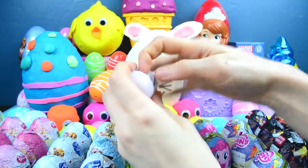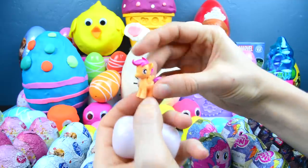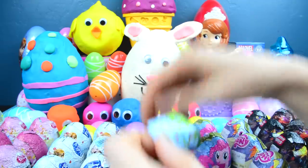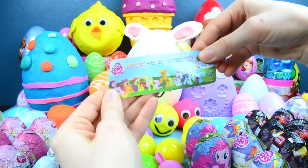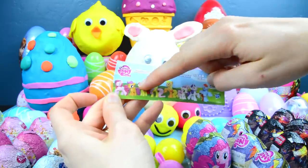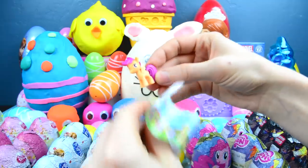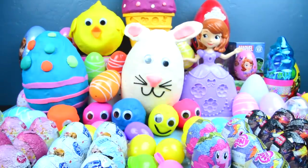Oh, what did we get? Oh, it's a cute little one with wings. That's so sweet. I love these. They're cute. They're so little. Let's see what the flyer is like. There we go. Looks like we got this one here towards the end. Aw, Scootaloo. Scootaloo. Cute. It's cute. All right. First chocolate egg. Very cool.